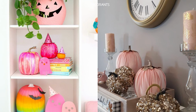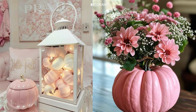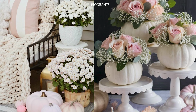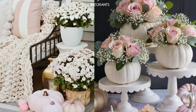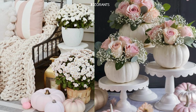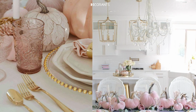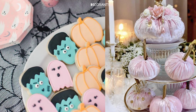Ultimately, what makes pink fall decor special isn't the color itself, it's the way it reshapes the season through emotion. It asks us to look beyond the traditional and see what fall can be when we design with the heart. It celebrates the intimate details, the small rituals, the beauty of creating a space that feels entirely our own. So as the weather cools and the days grow shorter, let your home become a reflection of your gentlest instincts. Let it bloom with warmth, imagination, and grace.